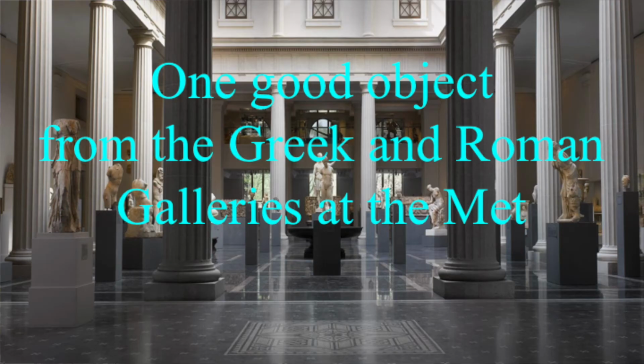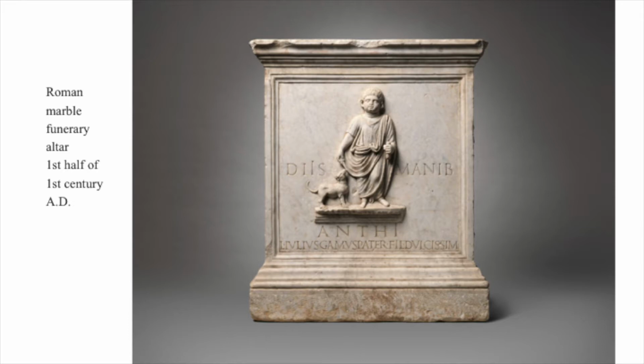Let's look together at one good object from the Greek and Roman galleries at the Metropolitan Museum of Art in New York. This is a Roman funerary altar from the 1st century CE. It's an altar that is a place of sacrifice, that is, the destruction of something valuable to offer it to the god. Often an animal, but often a sacrifice at a grave is that of a precious liquid like wine, and that kind of sacrifice is called a libation.